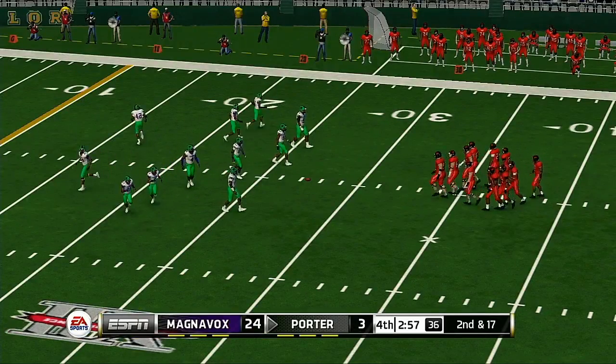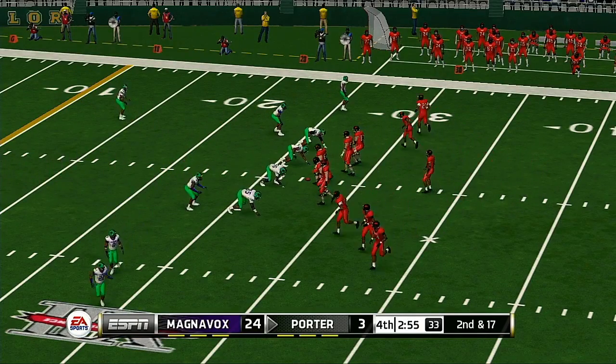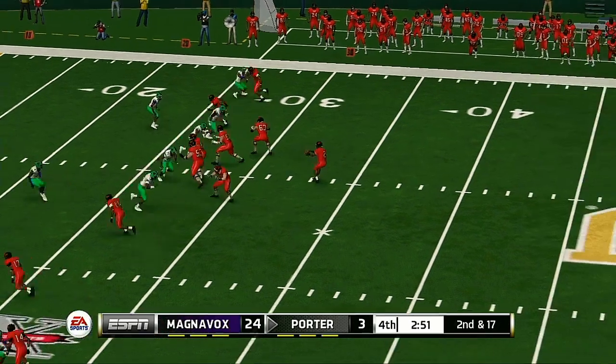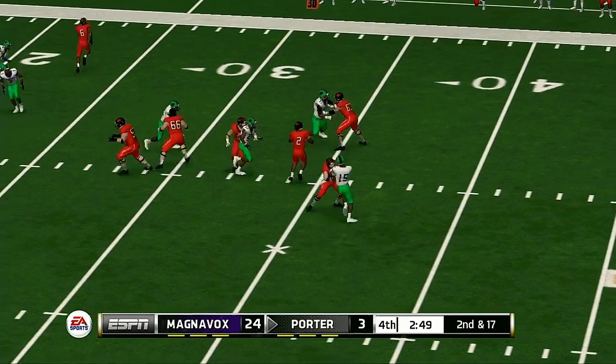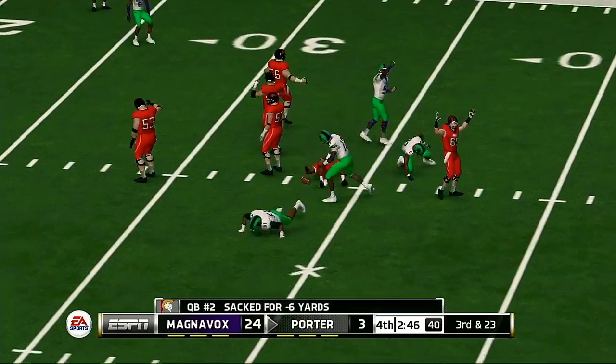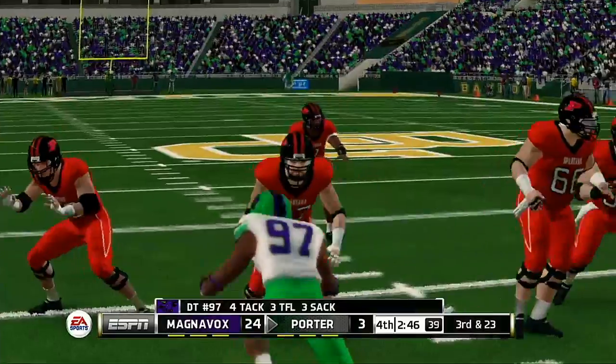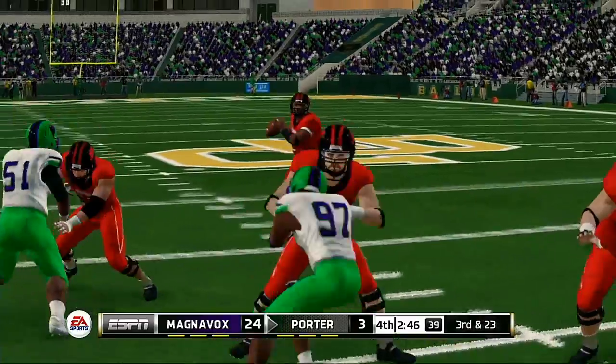And this is the eighth play of the drive. They'll spread the field here. Let's see what the defense does with a five wide outlook. They'll make the sack. They simply have too much speed for this offensive line. They're just too quick off the ball.